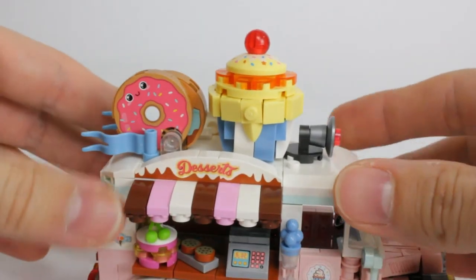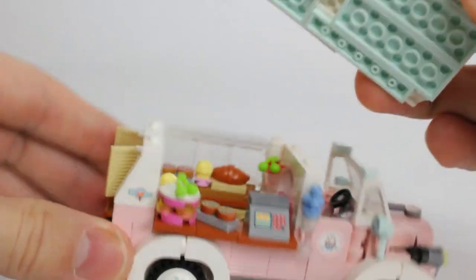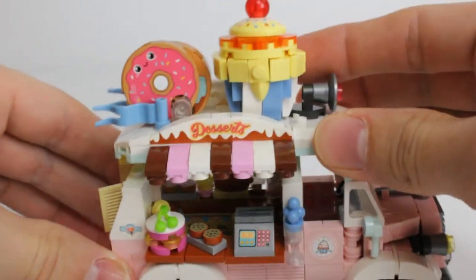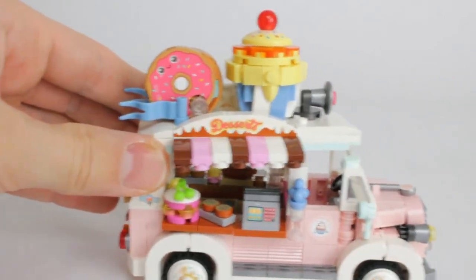Oh, so I just found out that the roof here is actually on just a couple jumper plates. So it is pretty easy to get on and off and get that minifigure in and out. So that's nice, but still doesn't roll at all.